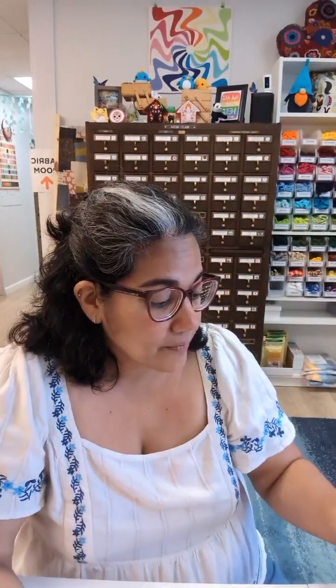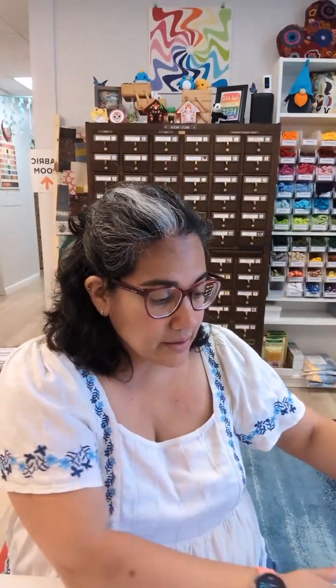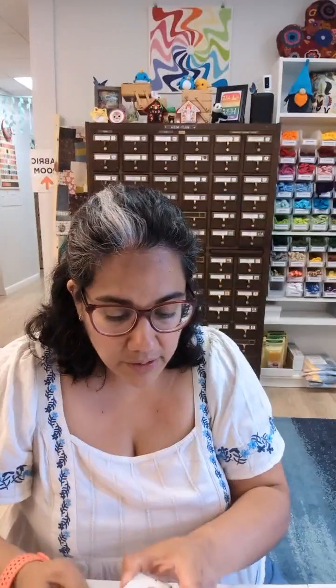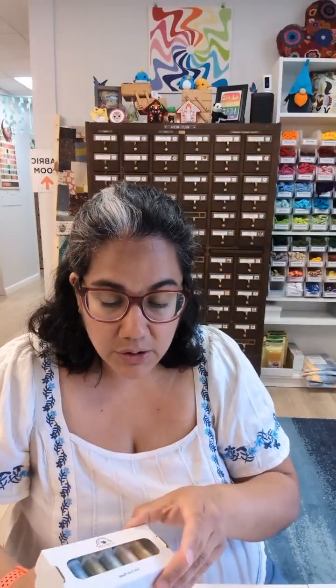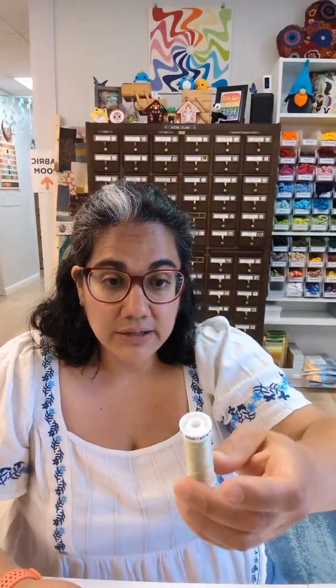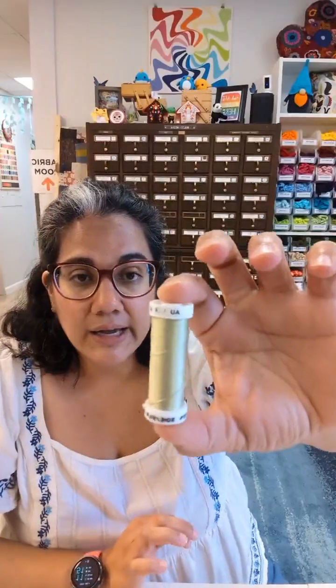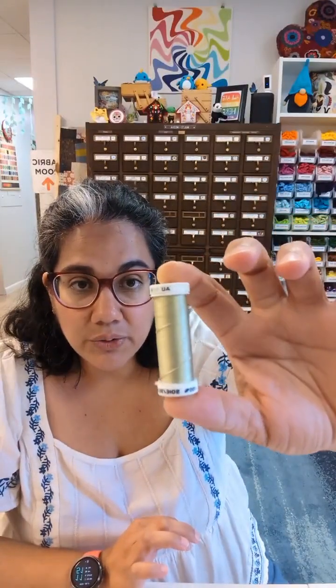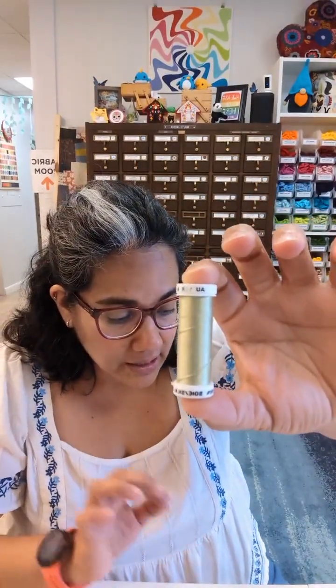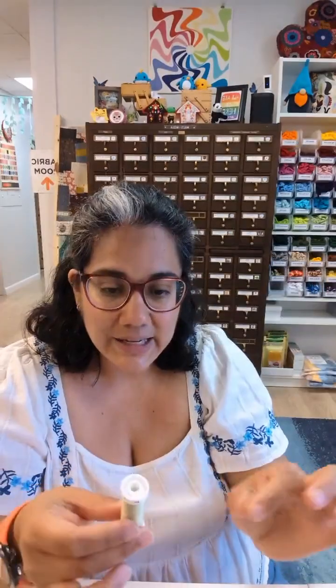And then I sat down with Nathalie and we talked about some of the other lines of thread that they have so that I could learn more about it and be more aware of what to stock. So let's start out with the Soie. This is their Ovale. And so Ovale is a filament silk. So this is drawn straight from the cocoons. And it has a very beautiful luster and shine to it. It is a low twist filament, so it's a flat thread.